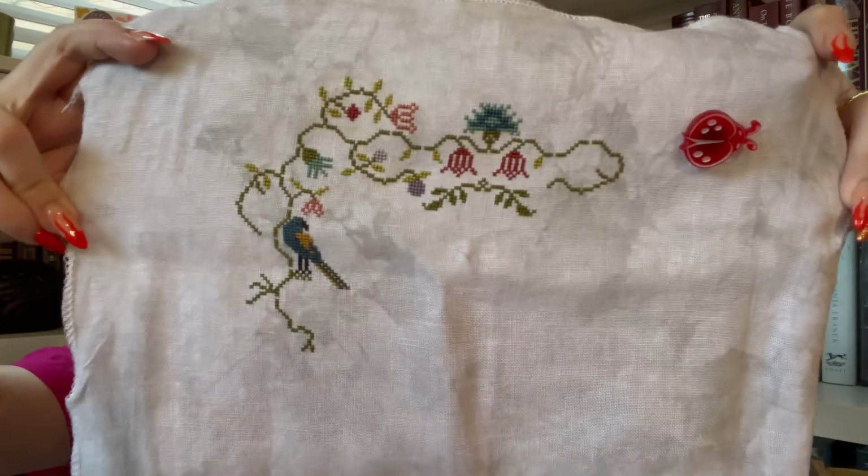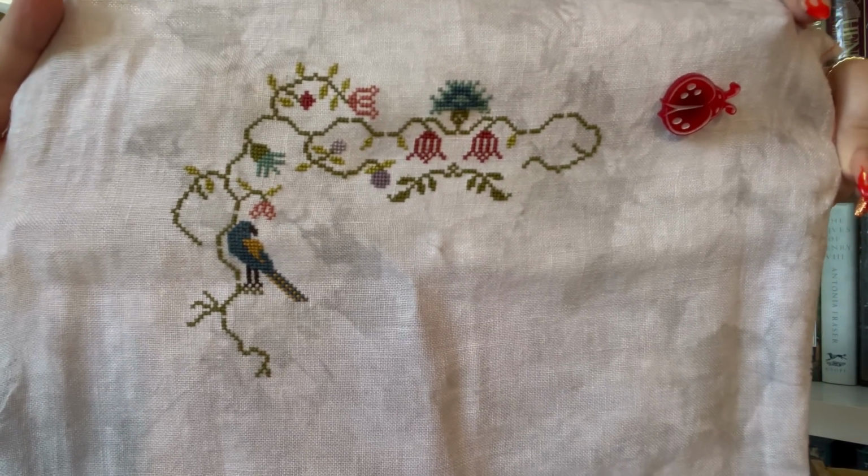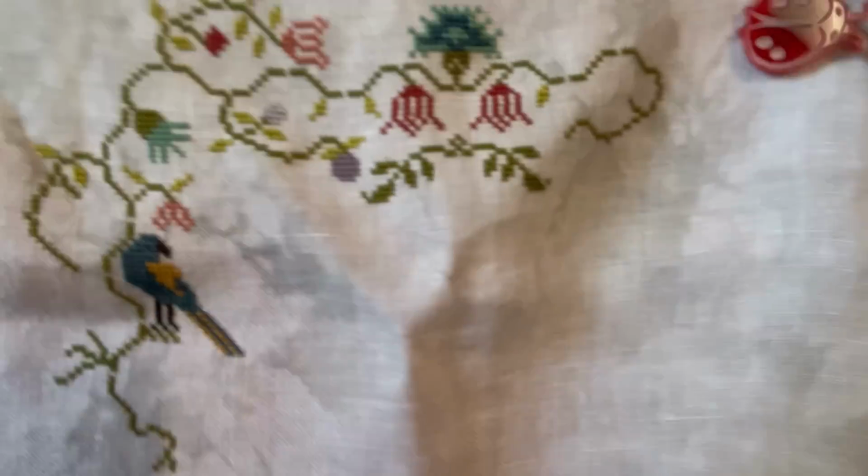So here's my progress. I'm stitching it 2/2 on the 36 count. I don't know, I liked the full coverage, and I liked how plump and just beautiful the stitches were looking. I did make a couple of changes. So let me get nice and close for you guys.